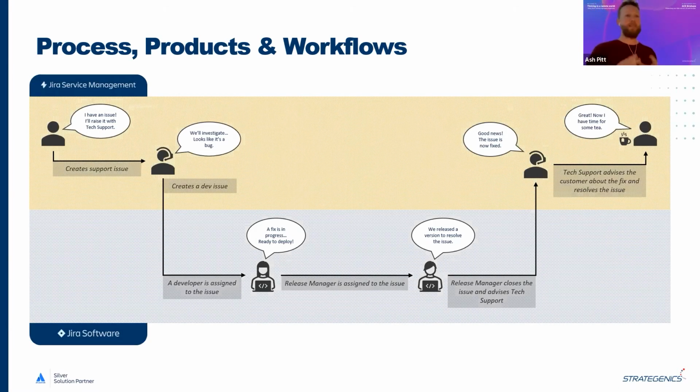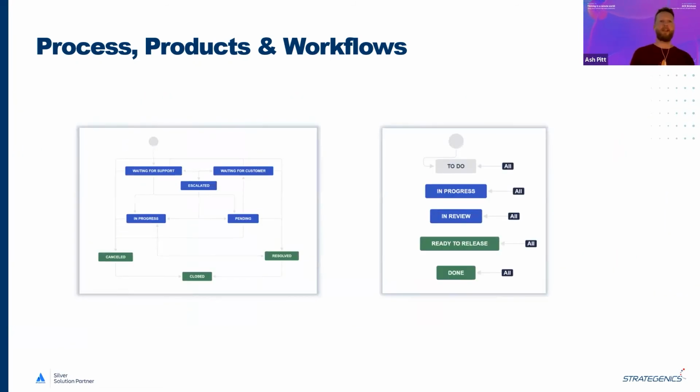So here are the products that we'll be going through, as mentioned earlier, Jira Service Management and Jira Software. And this is highlighting which software is used as part of those journeys. Now, one thing to call out as well is that the actual workflows between the two products are quite different. On the left is very much a customer support driven workflow. The other is a very simple software development workflow.